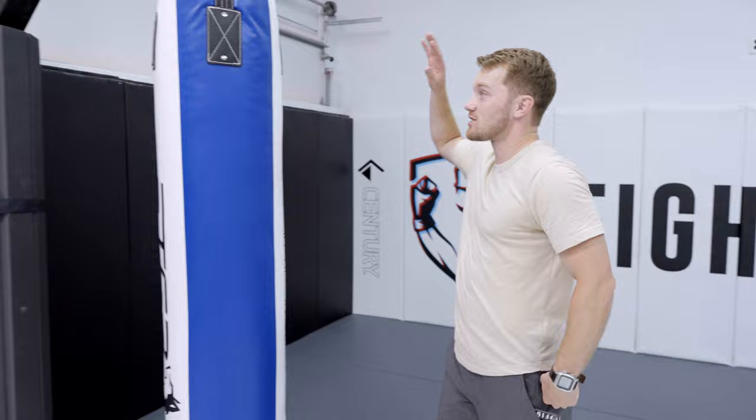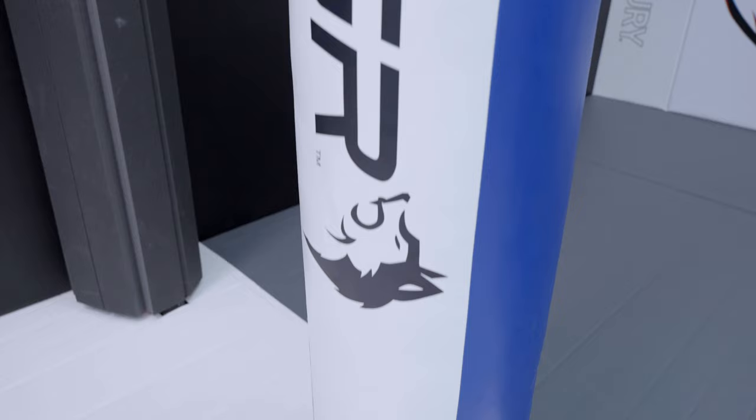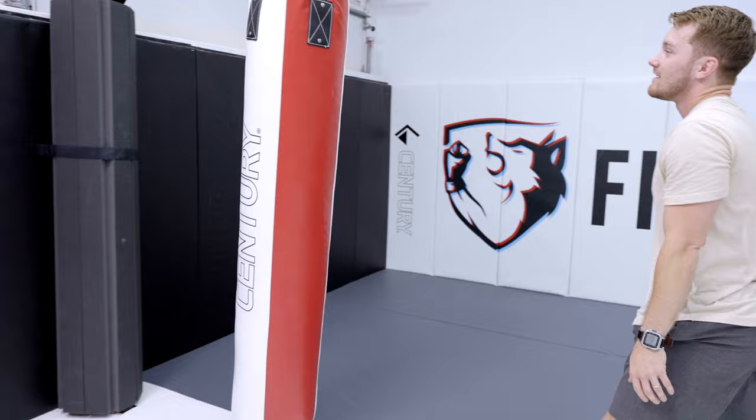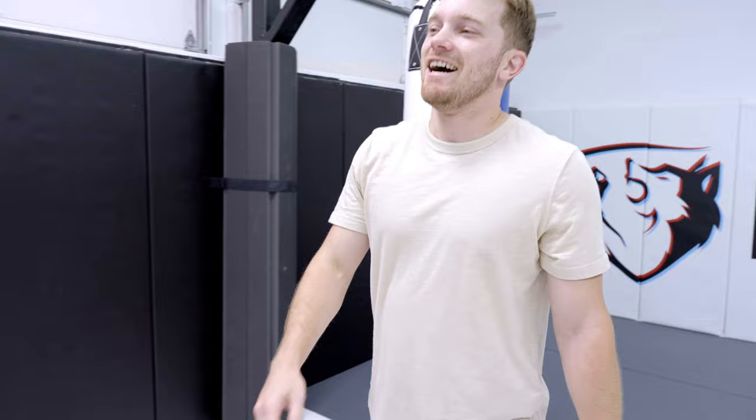Here's the first heavy bag that we got. This is a banana bag, Muay Thai bag for our low kicks with our heavy bag stand. Perfect. Perfect bag right here, and you can see the red, white, and blue color design that we went with Century, co-branded fight gear on it. Super excited about that.